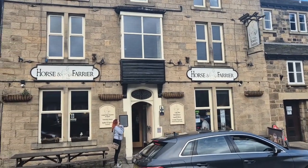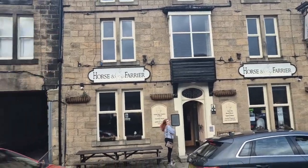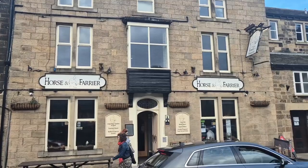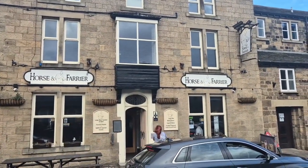But yeah, Horse and Farrier, owned now by Brew York. Massively busy roads around here as well. Guarantee you this one will have a really brilliant beer selection on. So Horse and Farrier, stop 8 of the day so far.